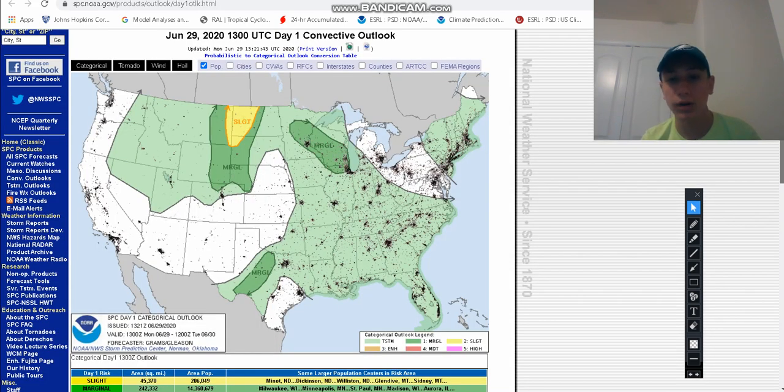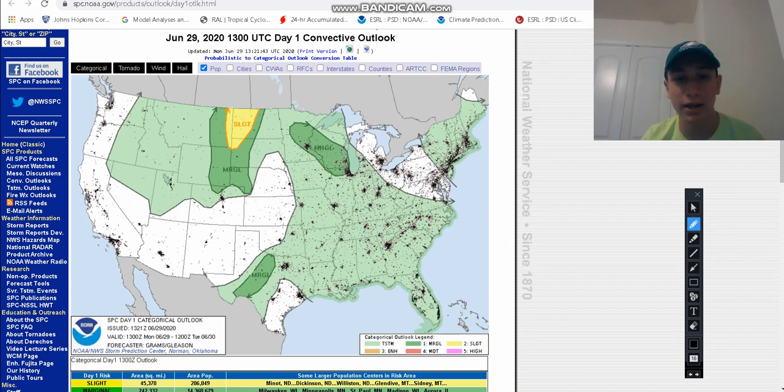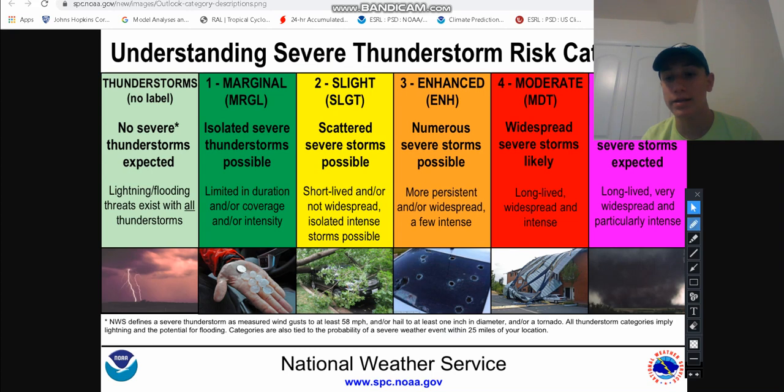In terms of our convective outlook for today, here's marginal, the one I just showed you, and here's slight. Western North Dakota, northwestern South Dakota, and eastern Montana are in a slight risk. What does slight risk mean? That means scattered severe thunderstorms.